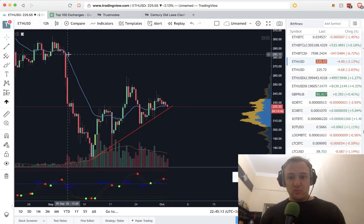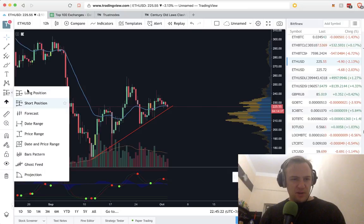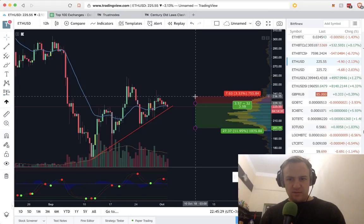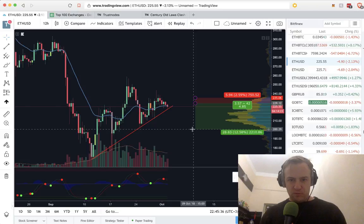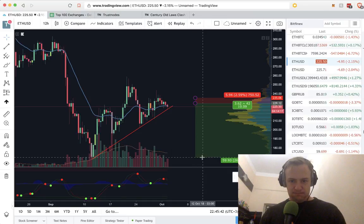I'd like another 100-point move down. That would be a lot. That would be huge, but we'll see what happens. On this one, I'm in at 229. My stops are at 235, which is not much, but when you're catching the move, it feels pretty good. And I'd like to see it come down below and retest the lows.